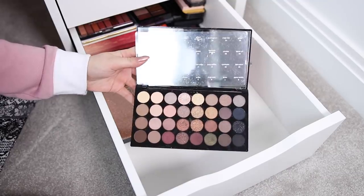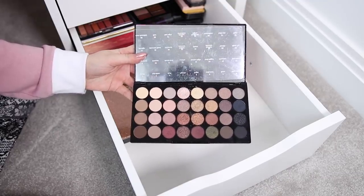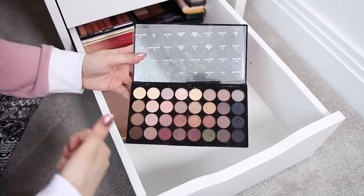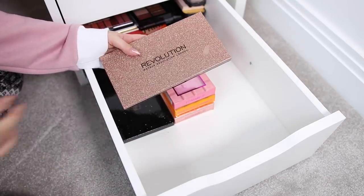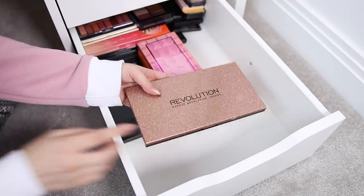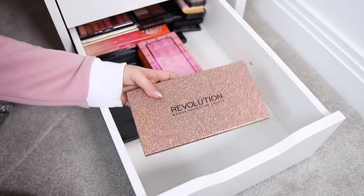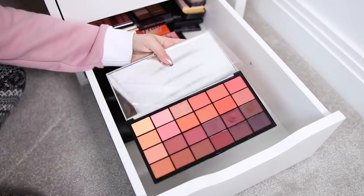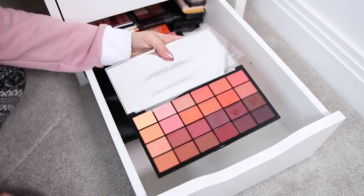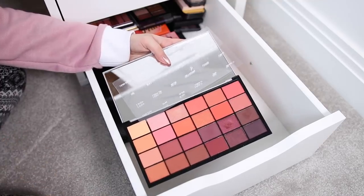It just looks a little bit like this. So you've got a selection of colours. It's a bit of a mess, but we'll love it anyway. I've also got a couple of the Revolution Life on the Dance Floor palettes. Look at this packaging, it is so pretty. And then, oh, every time. There's just a load of super warm toned, orangey, pinky, reddy colours.